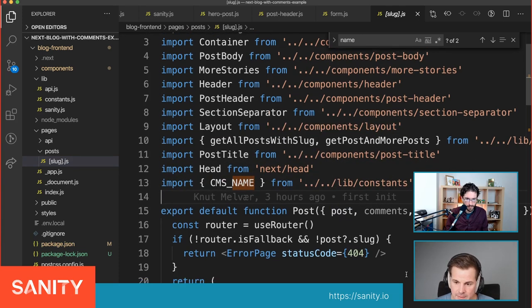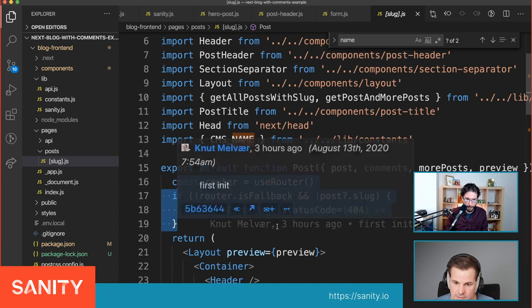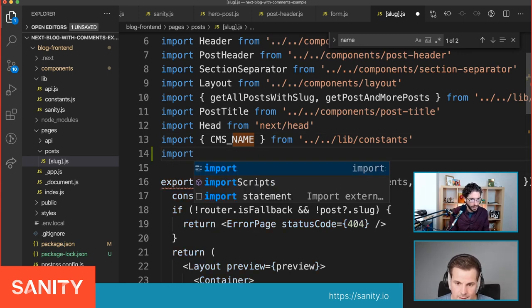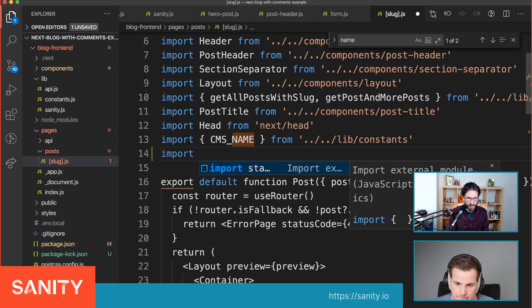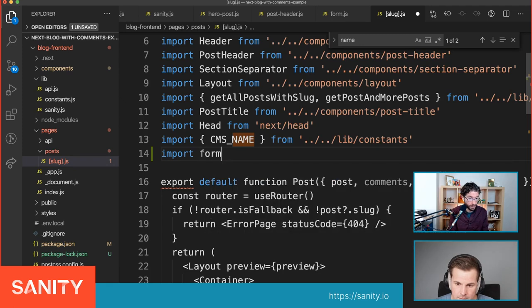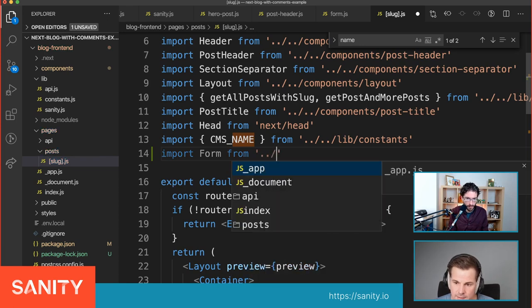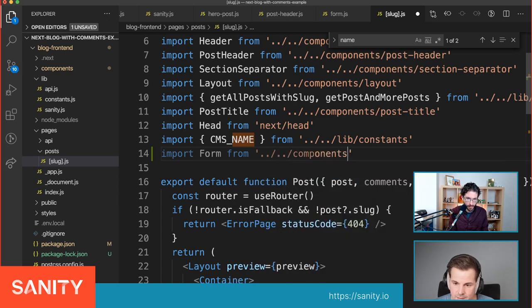That makes sense. I think it makes sense to import the form into this component. All right, so import, what was our actual name, form? Yeah, I would use a capital to mark this as a layout component. And find where form is. That is in components. Form.js, there we go. All right, so we have a form.